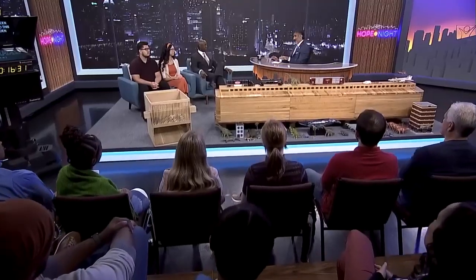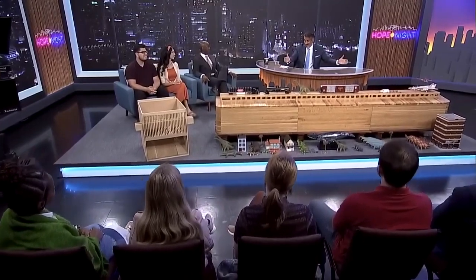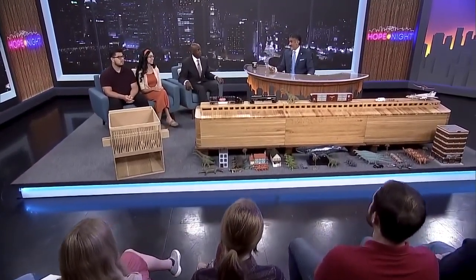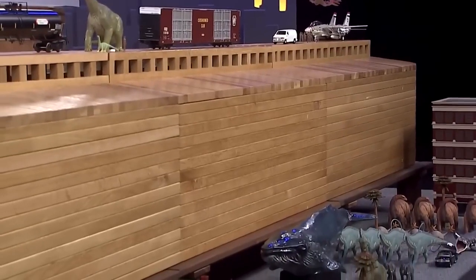Now, Major, I've been itching to get to this. What in the world is this in my stage? This is the largest scale model of Noah's Ark in the world. What's the story behind this thing?